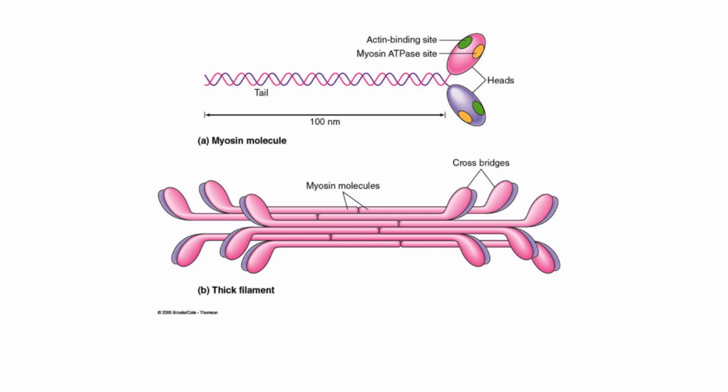In a sarcomere, there are about 300 myosin molecules, and here we are looking at diagram B. These 300 molecules are arranged on the left and right side, and their tails are attached to each other at a central point through a linker protein. So 150 molecules are oriented toward the left, and 150 are oriented toward the right side. A single sarcomere has 300 molecules, 150 toward left and 150 toward right in opposite directions.